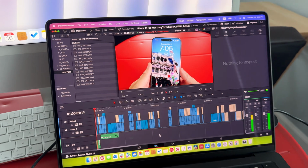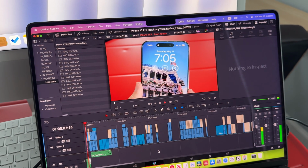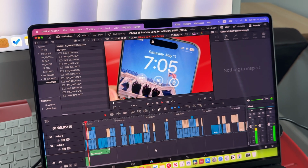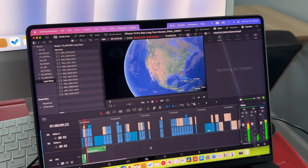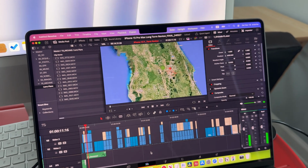This morning, I woke up and I look at the date on my phone, May 11th. It's my phone's 6-month birthday. 6 months ago, I went to... Okay, I'm gonna pass.